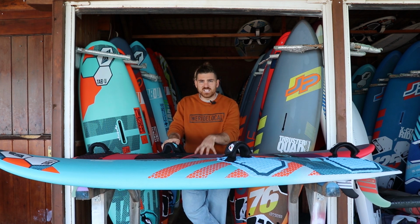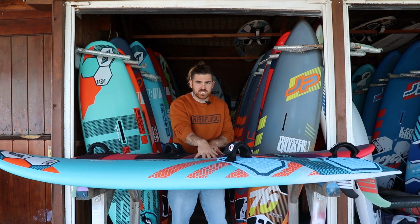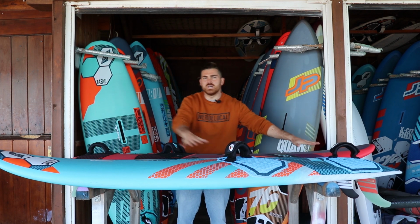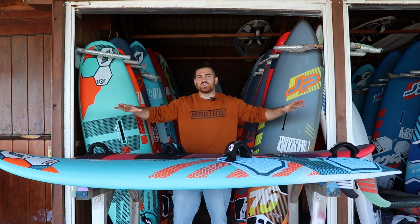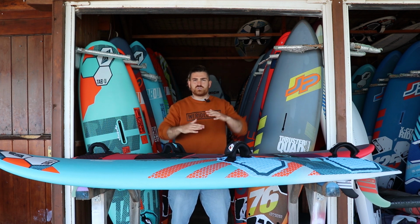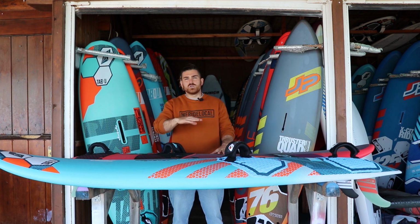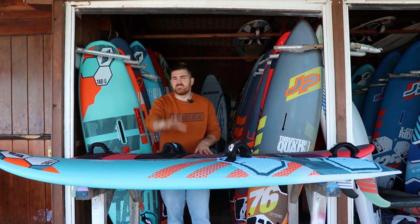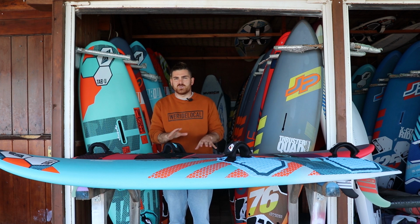However, the volume in this board is much more evenly distributed. So you don't have all the volume stuck in the middle. It's also got a fatter nose, a fatter tail. So the volume is evenly distributed throughout, which makes it floaty throughout, which means that when you get on the board, there's not so much wobbling, right? You get on and you feel comfortable and it keeps you going in the lighter winds. They're both very easy planing and very fast boards, and they jump nice, they carve nice, all that.